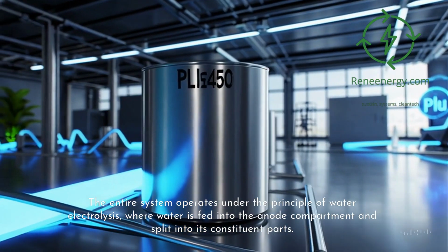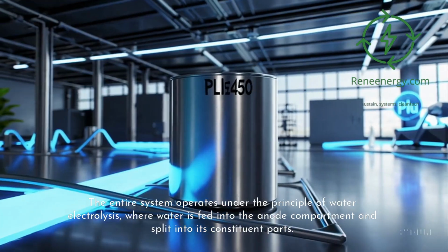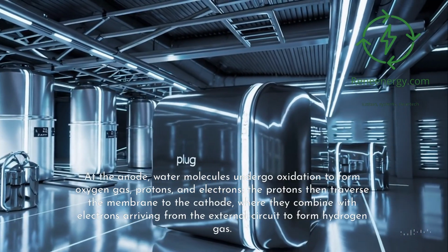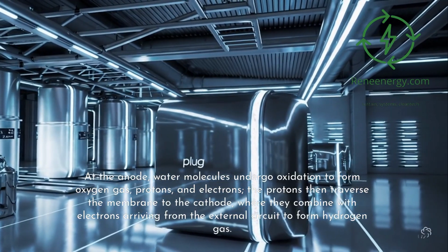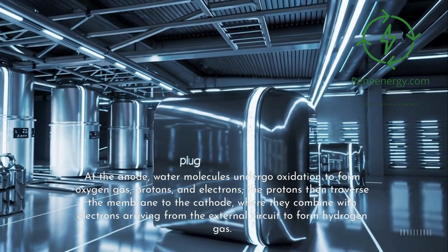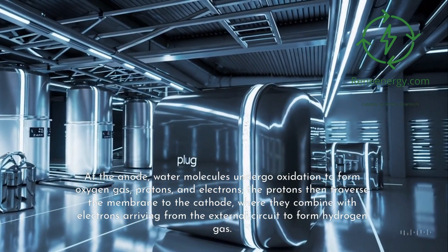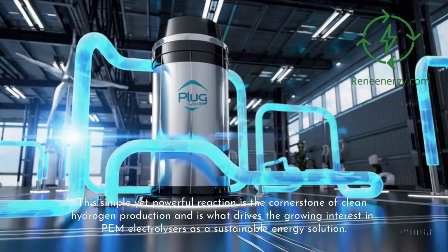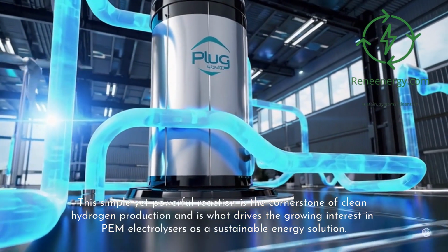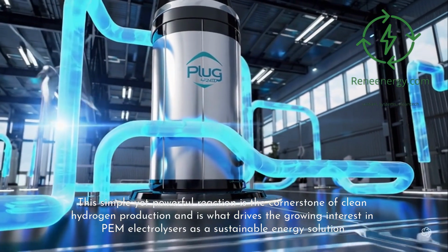The entire system operates under the principle of water electrolysis, where water is fed into the anode compartment and split into its constituent parts. At the anode, water molecules undergo oxidation to form oxygen gas, protons, and electrons. The protons then traverse the membrane to the cathode, where they combine with electrons arriving from the external circuit to form hydrogen gas. This simple yet powerful reaction is the cornerstone of clean hydrogen production and is what drives the growing interest in PEM electrolyzers as a sustainable energy solution.